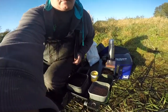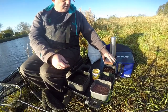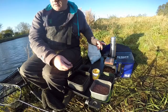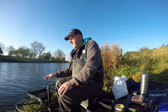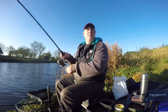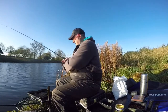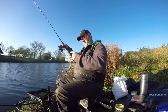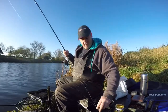Simple bait tray today. As you can see, ground bait, worms, hook lengths, casters, chopped worm, some corn, and the old flask. So nothing fancy. Don't need to have a mountain of bait this time of the year. More important thing is just keeping it nice and tight, keeping it simple.